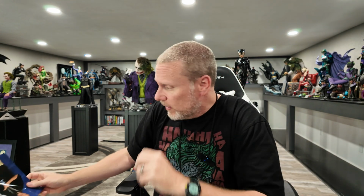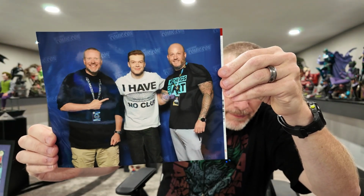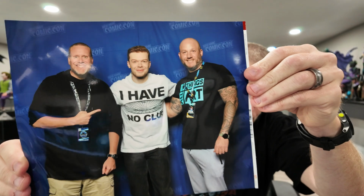Some of my other stuff from the haul. This one's really cool. So this is Cameron Monaghan, who played Jerome, who played the Joker on Gotham. Eric and I had a chance to meet him, so that was really cool. So I got to keep the actual photo. We did the digital download as well, which is cool. I got this.